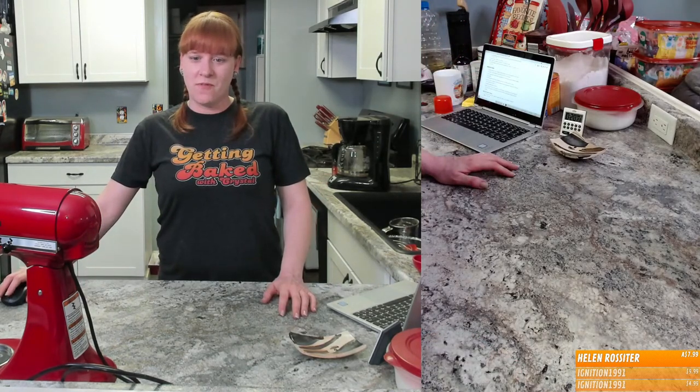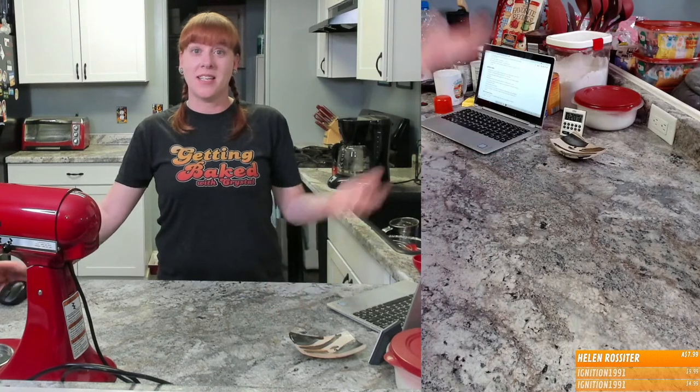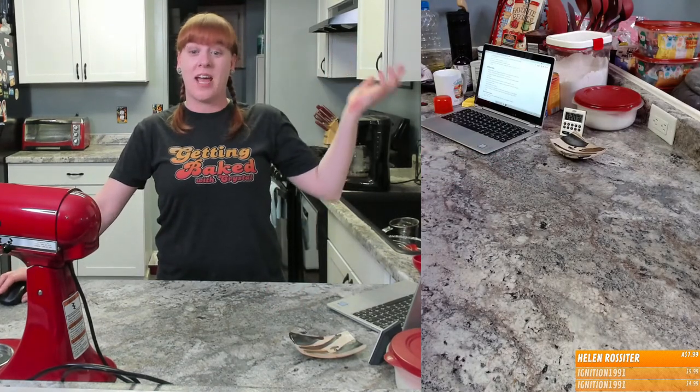Brittany does say it's a root vegetable. Yes, almond extract, not vanilla. But it tastes like almond and vanilla, so it's a win-win for everybody. You can't screw it up.